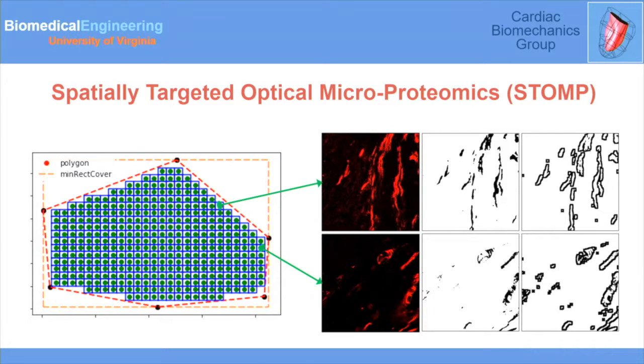So in order to analyze tissue at a volume that we need to get the sample volume we need for mass spec, what we do is go in and just delineate. So these are frozen sections. We delineate on the section the region that has tissue on it. That gets automatically tiled into a bunch of fields, and then the microscope automatically marches through and does this same operation to each of the fields.